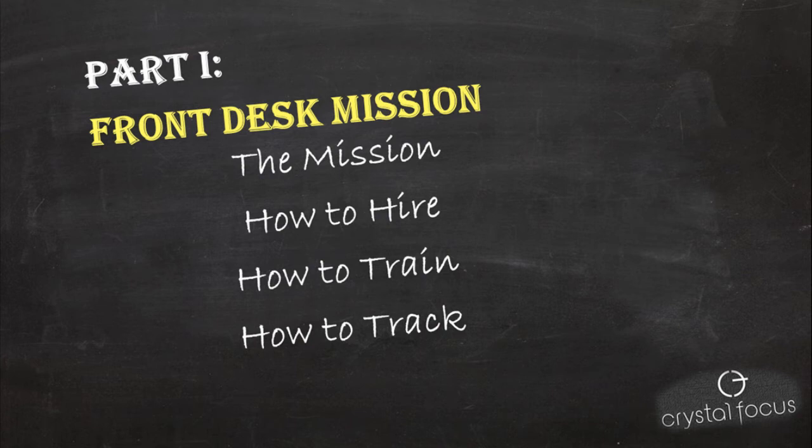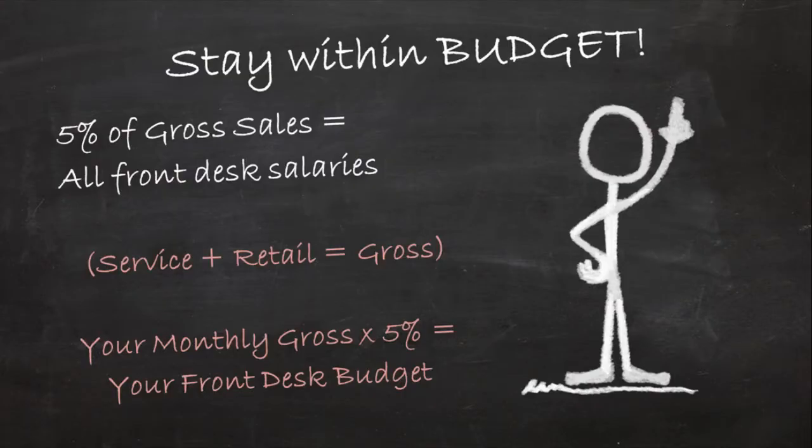However, I will give you a guideline, and that is that the budget that salons have, big or small, is 5% of your sales gross per month for all the front desk team's salaries. So what gross is, just so you know, is your service sales plus your retail sales equals your salon monthly gross. What I want you to do is calculate that out for the last 3 months. So what was your service and retail sales for the last 3 months? What was your gross?